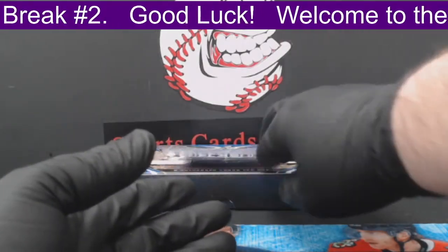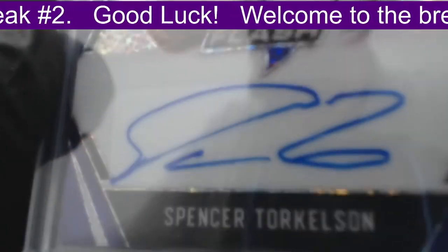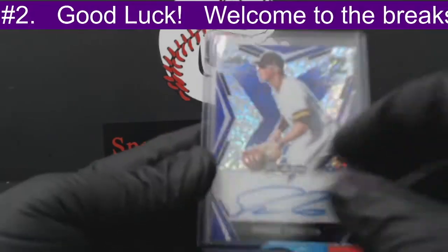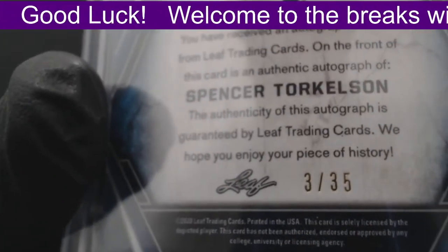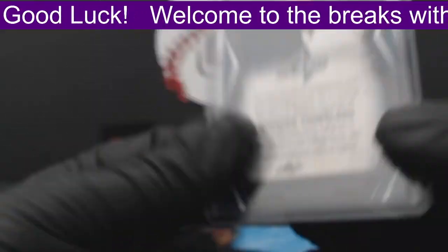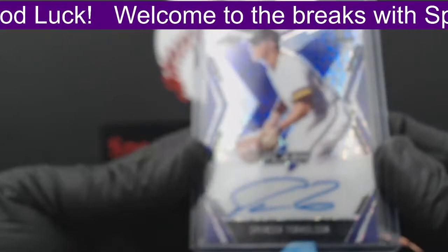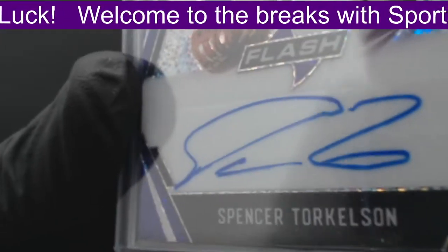All right, last card. It's a good one. For Detroit, Spencer Torkelson, purple, 3 of 35 for the Detroit Tigers, Jason F. Nice card there for Detroit.